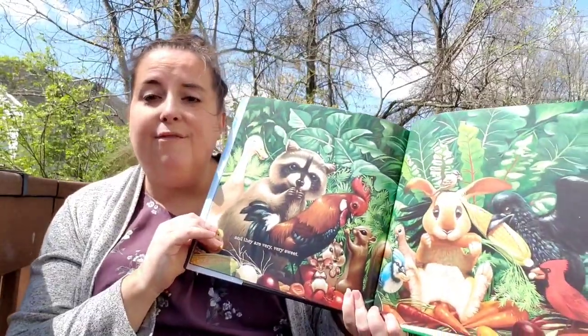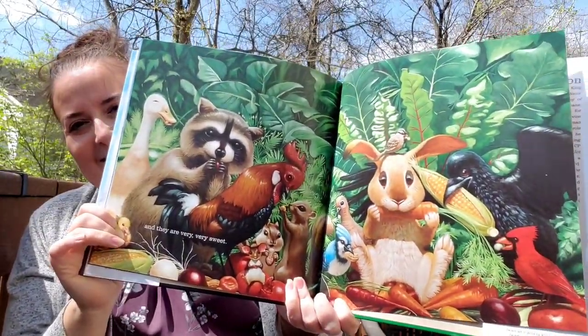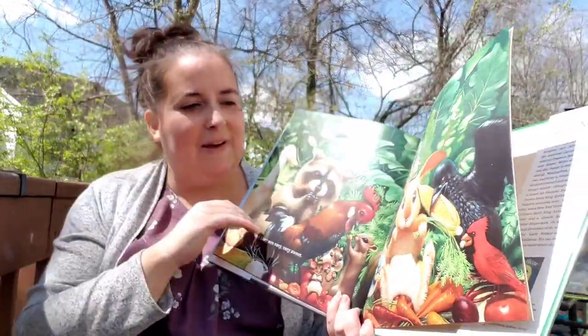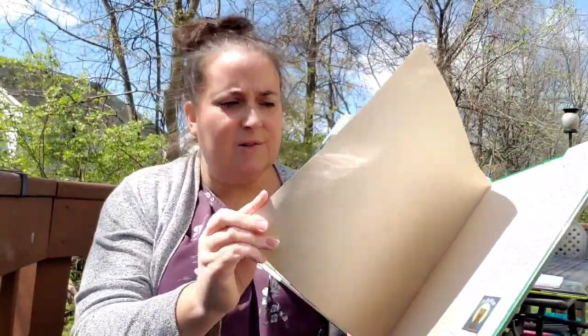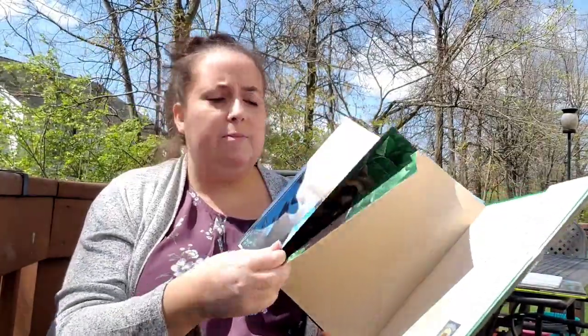And they are very, very sweet. Look at those fruits of kindness. They have a lot more food now, don't they? Yeah, because what did the birds drop? Do you know what the birds were dropping?